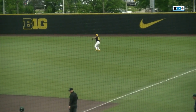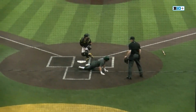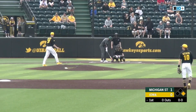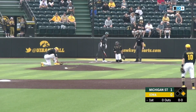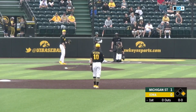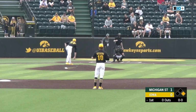The next batter for the Spartans, first baseman, number 28. Here's Vredenberg. He's their best offensive threat. Another lefty. Ty will call time and retie his right cleat. All right, Michigan State 1-0, a couple of hits already. They're certainly aggressive to start this game off.